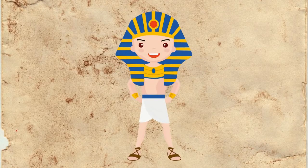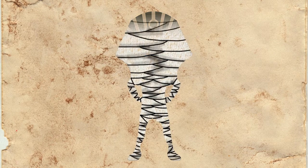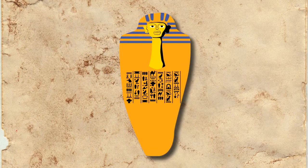When they died, pharaohs and some noblemen's bodies were mummified to preserve their bodies after death. These are the famous mummies. Mummies were placed in a sarcophagus, luxurious coffins that were covered in beautiful drawings and hieroglyphics.